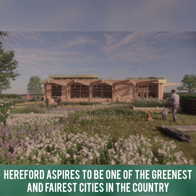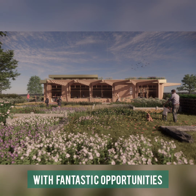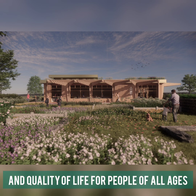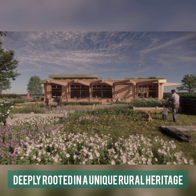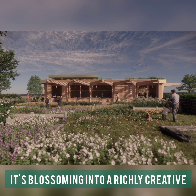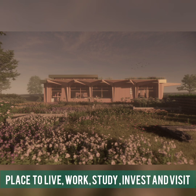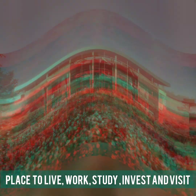Hereford aspires to be one of the greenest and fairest cities in the country, with fantastic opportunities and quality of life for people of all ages. Deeply rooted in a unique rural heritage, it's blossoming into a richly creative, digital, connected, and highly skilled place to live, work, study, invest, and visit.